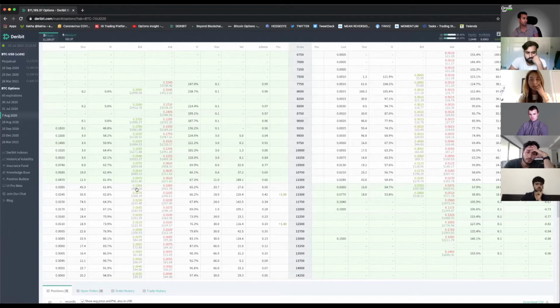So on the 7th of August, I bought one contract of the 11,500 for like $300, and I bought one contract of the 12,500 for like $100. Okay, so I've stuck $400 of the money that I've taken off the table. I've taken $2,000 off the table, and I've put a fifth of that into some leverage upside for next week, right? In case this explosion continues.